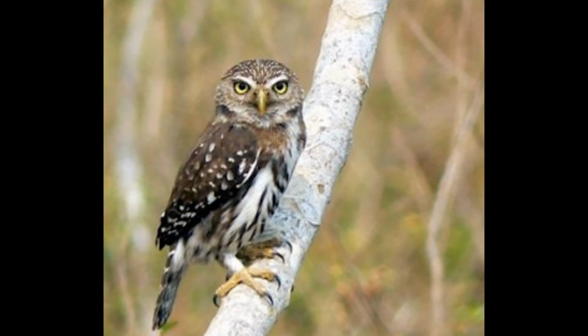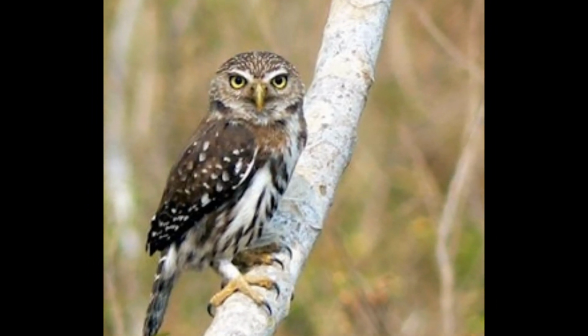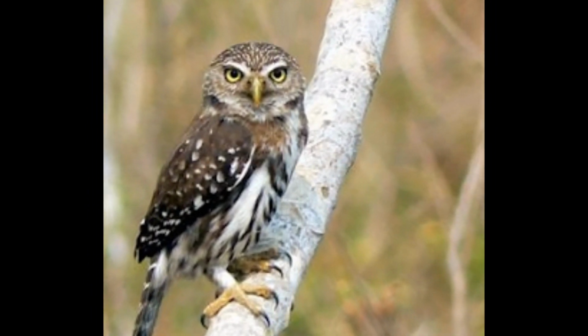During the breeding season, pygmy owls engage in courtship displays to attract mates. These displays can include vocalizations, wing fluttering, and other behaviors to communicate their readiness to breed.